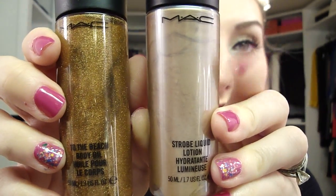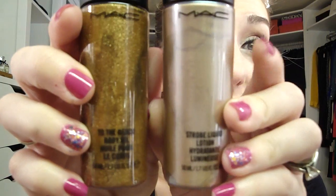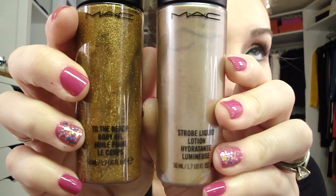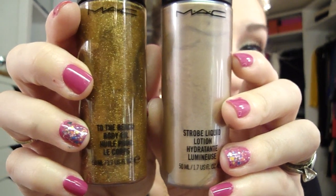And then the new Strobe Liquid and Golden Elixir. They've always just had the one shade. This one's almost like a darker gold, almost like a bronze. It comes up a lot darker than when it appears in the packaging.